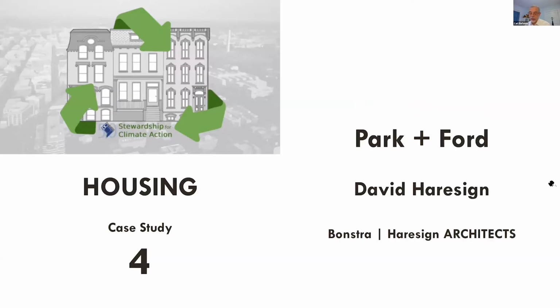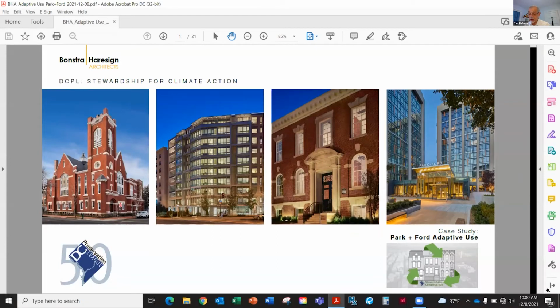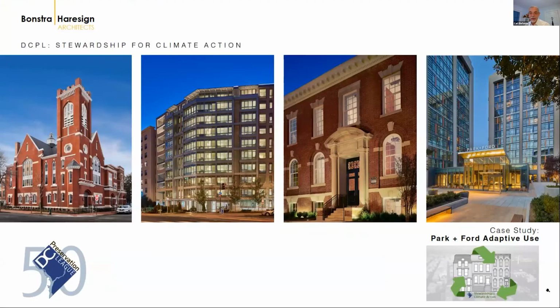And now we're going to move on to the last of the housing case studies, the Park and Ford project, which is an office building converted to apartments. We have with us today Bonstra Haresign Architects, David Haresign, FAIA, going to present the project. It's located in Alexandria, Virginia, not in DC per se, but we thought it was important to show an office building to apartment building conversion project today. So we're thankful to have this.